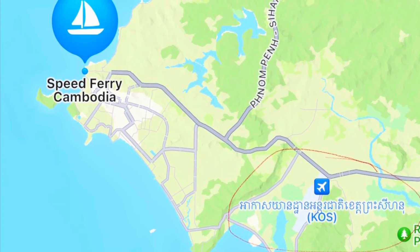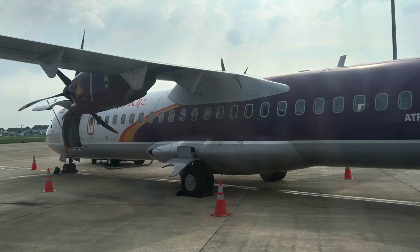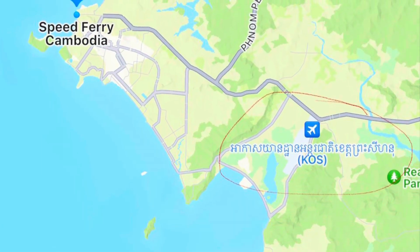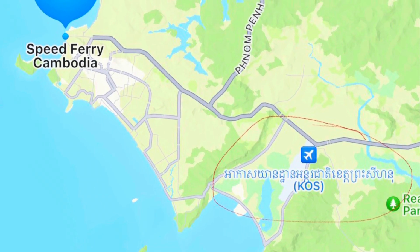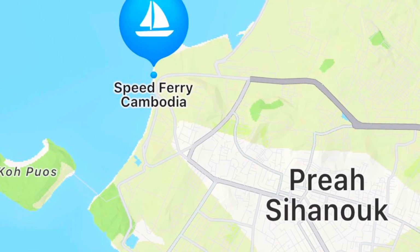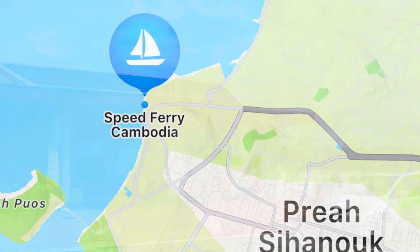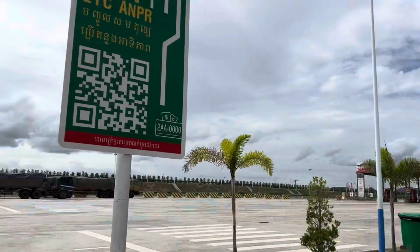Now, just to note, if you are flying into Sihanoukville Airport, it's very unlikely that you are going to be able to use the Grab taxi application to get a Grab taxi, just because it is quite far away from town and there aren't many drivers around. So you're probably going to have to get inside a taxi at the airport when you land. Make sure you agree a fair price with the driver before you get inside. I don't really like to take taxis when I travel, but unfortunately this is one of those instances where you just have to take a normal regular taxi. And for me, the driver was fine and it was safe.